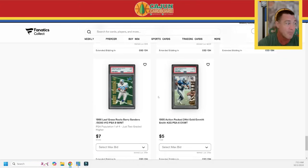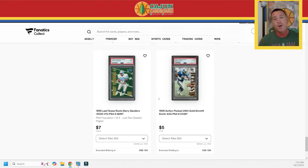And then the last two, we got a pair of Barry Sanders, who, a lot of people think Barry Sanders is the greatest running back ever from a peak perspective standpoint. Again, Emmitt Smith. Oh, I'm sorry. We do have Emmitt Smith. So we got both of them. Okay, this is perfect. Sorry. I looked too quick. I glanced up and I saw silver and blue, and I thought it was just 2 Barry Sanders, but it's Emmitt and Barry, so this is even better. So we've got a 1996 Leaf Grassroots Barry Sanders serial number to 5000 PSA 9.